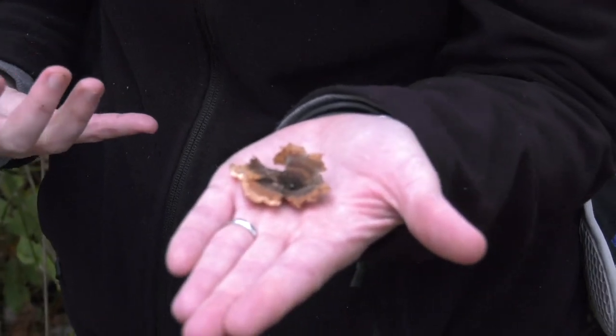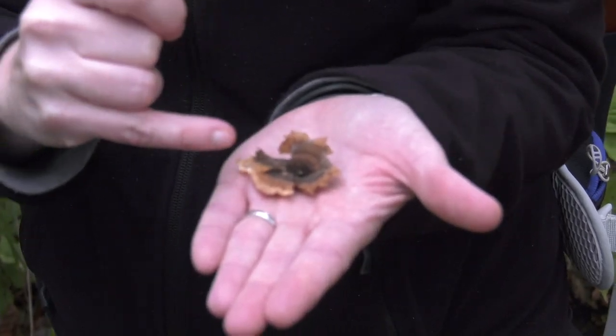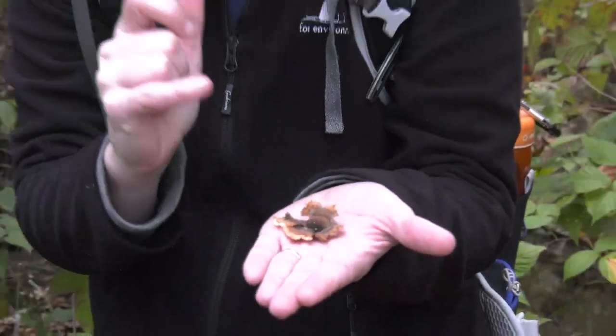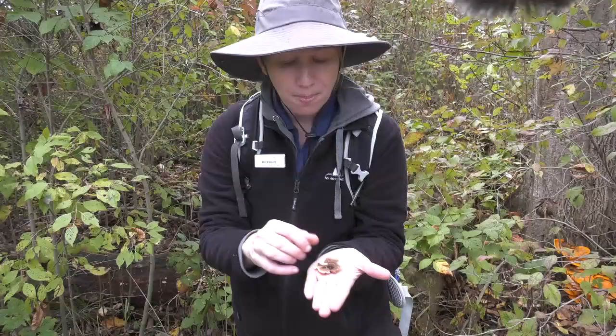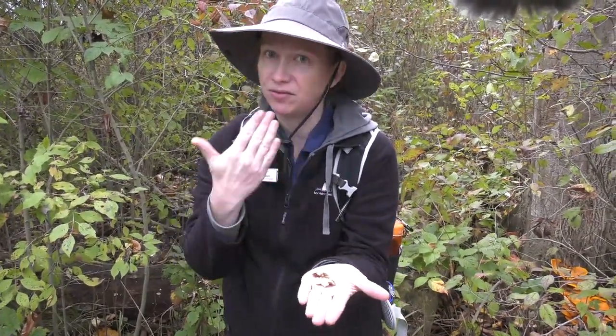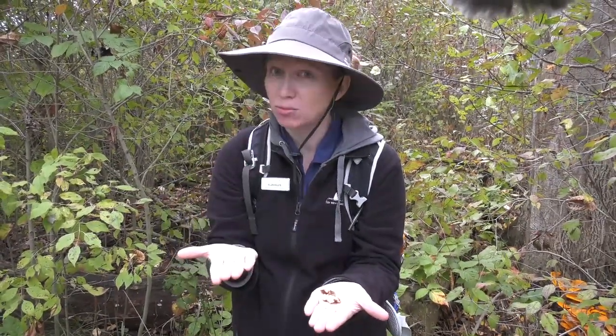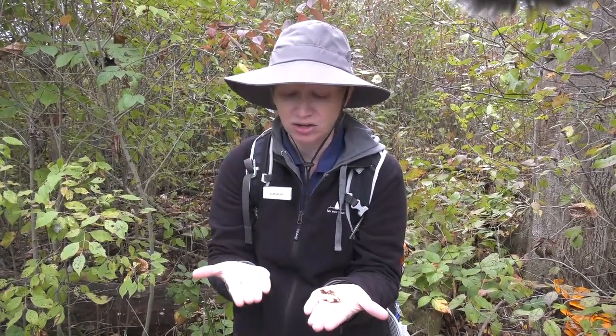It can come in different colors, so it can be browns, it can be darker blacks, it can be kind of grays. Sometimes it might have a little purplish tinge to it. But if you want to know it's a true turkey tail, you have to flip it over. Any mushroom you have, always flip that mushroom over and see what it looks like on the underside.